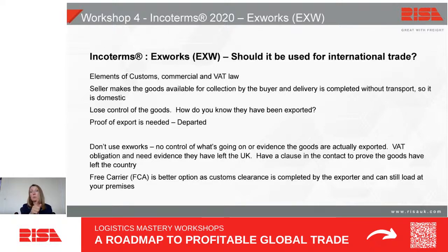So that vehicle will still come to you and they will pick up from your premises, but you are responsible for the export customs clearance. And that's the key here. You are the exporter, you are shown on it as the exporter, and you are admittedly paying for it, which, I don't know, let's say you're going to be charged somewhere around 45 to 55 pounds. That's a much better deal than to find out that you've got to pay 20% VAT because you can't prove that those goods left the country.